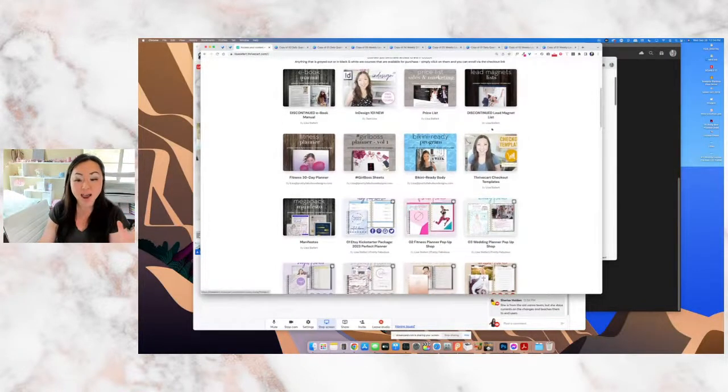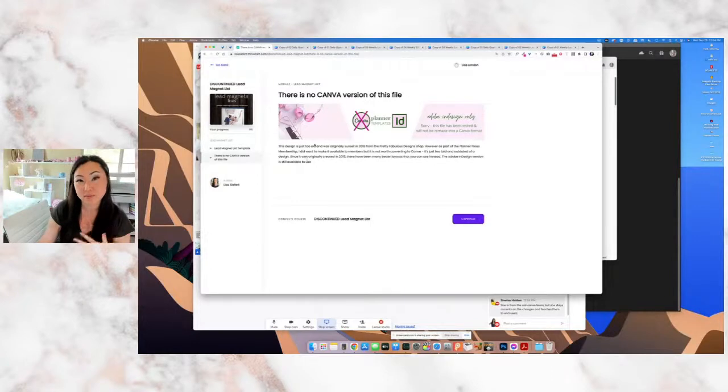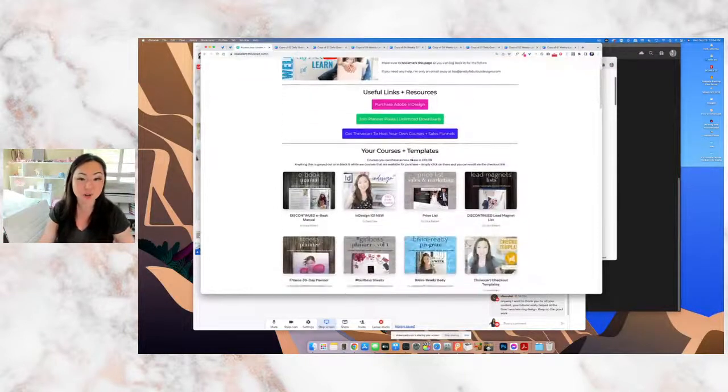But if I have something like here, discontinued lead magnet. If you go into the lead magnet, it will have a little note here on the left that says there is no Canva version of this file. And it will say that this design is just too old and was originally sunset in 2018. So I explained to you, when you're looking through all of these templates that you get access to as a member of Planner Pixies, not everything has Canva in it. But if it does, it will have a note.